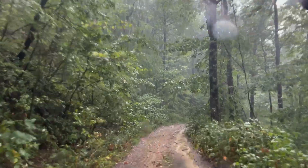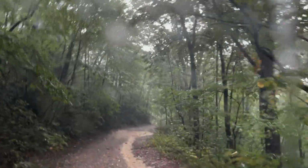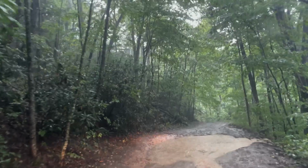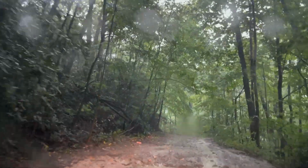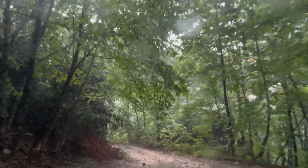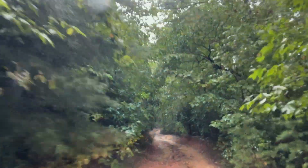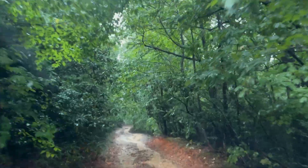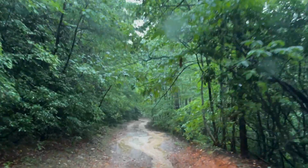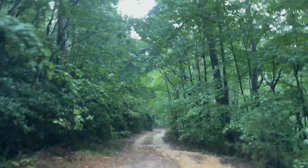In fact, we attempted to run two other trails that day, and they were both closed because of erosion from all the thunderstorms. So there was no telling if we were going to make it to the bottom of this hill without finding erosion that was going to cause us a serious issue. And as you can tell from the video, there aren't a whole lot of spots that are wide enough to turn a Jeep around in, especially not a Gladiator. Now, a two-door Wrangler, yeah, you could probably do it, but a Gladiator is a little bit bigger than a two-door Wrangler.